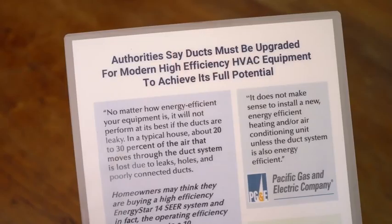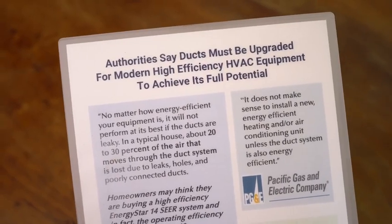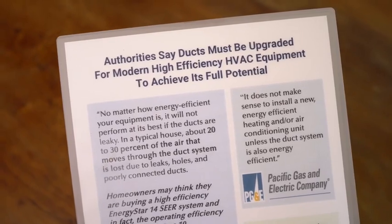I start by showing them this side with the headline, "Authorities Say Ducts Must Be Upgraded for Modern High-Efficiency HVAC Equipment to Achieve Its Full Potential." A bit of a mouthful, I know, but that is the fundamental message we're trying to get across. I don't actually read that headline to them. It's there for those who are quick scanners or if it is used as a leave behind.